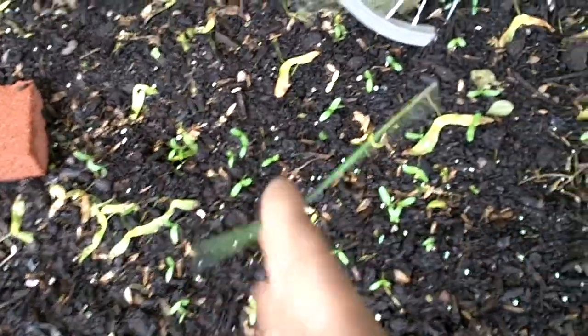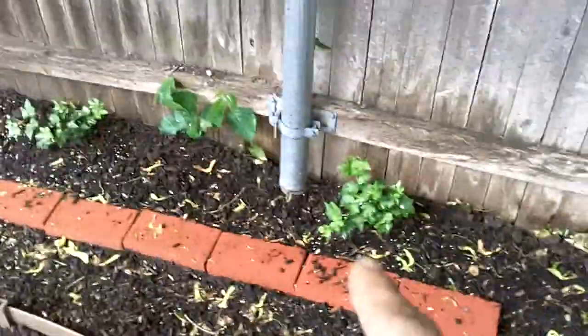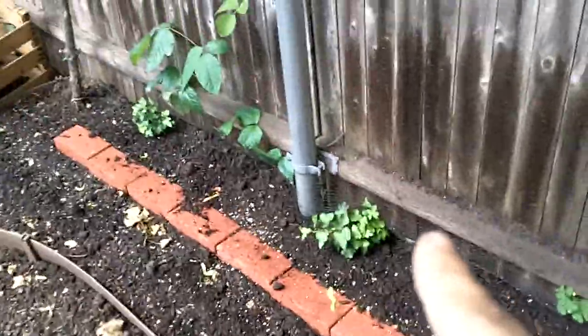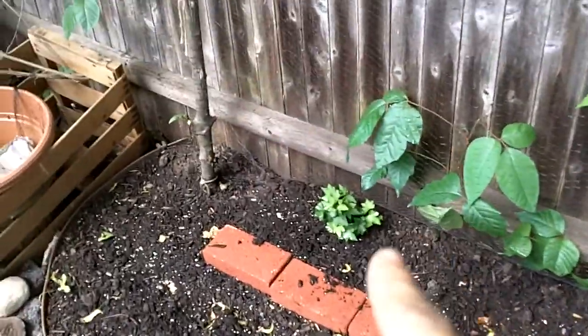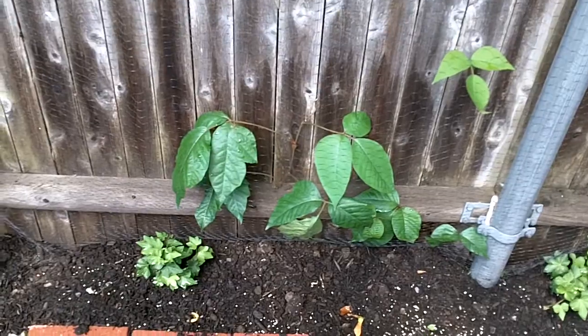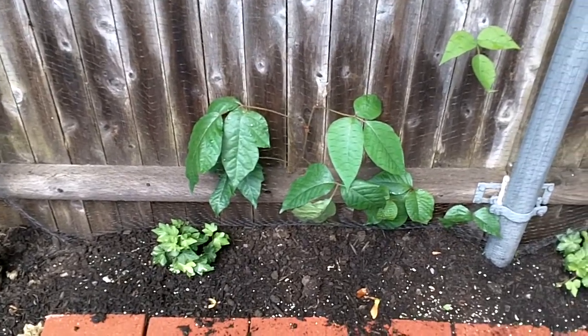Then I have these little things growing in my beds, which are actually weeds, so you just have to keep an eye on them and pull them out when you see them. Then you have the ivy here, which has gotten a little bit bigger, but not much. I don't expect it to really get too big till maybe the end of the fall into next year, so we'll just kind of wait and see on that.